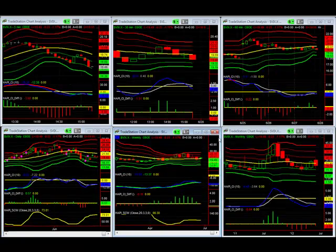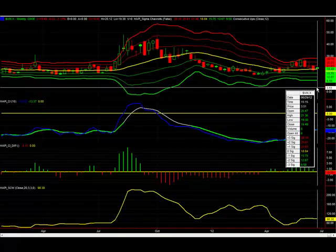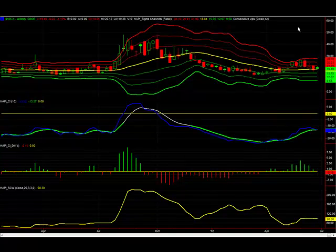Weekly chart for the VIX is positive at the 0 sig line. We would like to see a break here on the 0 sig line to the bottom on the weekly chart. We have 2 more days here. 0 sig line right now at 18.84, breaking that would be pretty good.